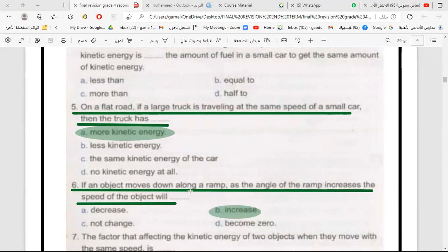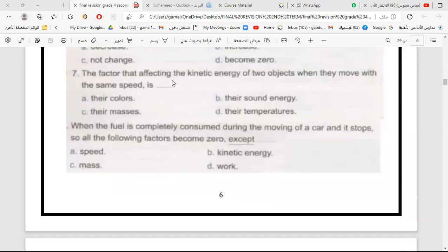Okay. Thank you. Very good, Ahmed. Let's go to another student. And now we go to another question. Number seven. Ahmed Shawki, lower your hand. Ahmed Atiyah, your turn now. Okay, teacher.